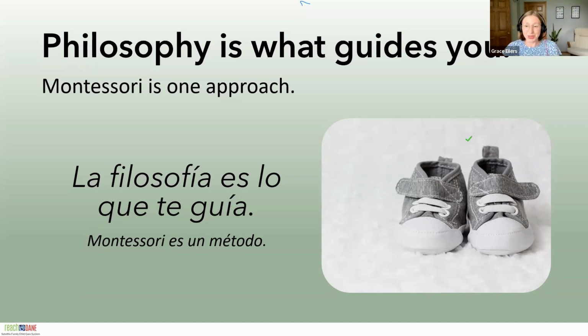For example, you see the little shoes on the slide here. In Western cultures, it is often accepted that children should begin learning to dress themselves very early in life. This is a philosophical belief about child development, and it's not necessarily shared in other cultures around the world that may value, say, interdependence over independence. So today we are talking about the Montessori method, which is just one of the many, many approaches for caring for and teaching young children.